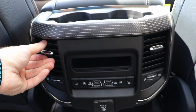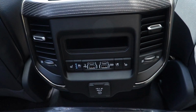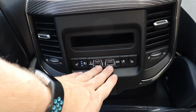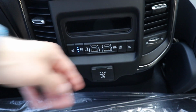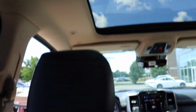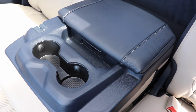Storage compartment right here. Rear heating and cooling vents. Heated as well as ventilated rear seats, which I believe is a class exclusive. 2 USB ports, 2 USB-C ports, and another 115 volt 400 watt power outlet. You do have hanger hooks and LED dome map lights on both driver and passenger side. Tons of headroom even with this panoramic sunroof, which is always nice, and I'm not even in the recline position yet.